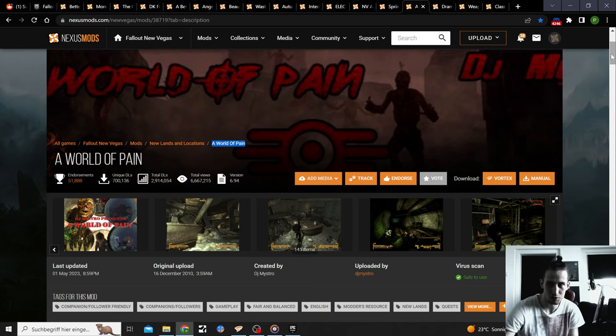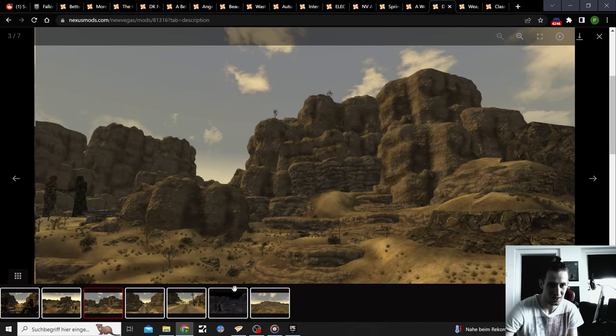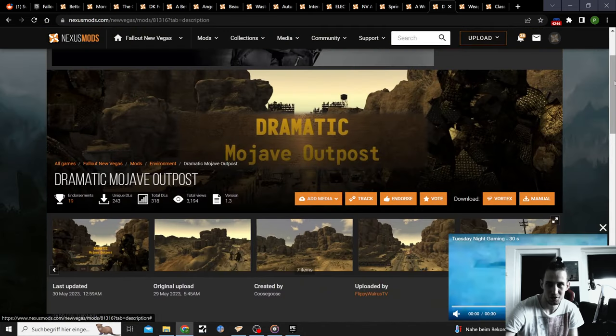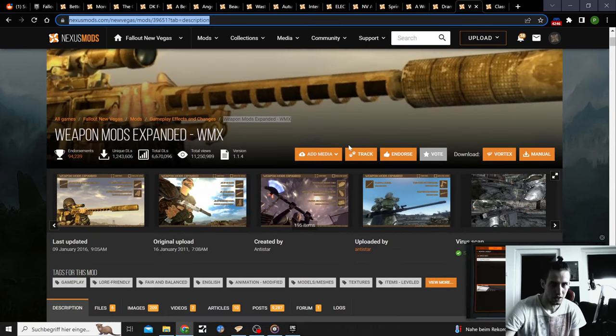A World of Pain, a lot of dungeons, caves. Very cool, gives you a lot of new content. This is just a test. It just makes the mountains high around the Mojave outpost. It was the first mod I tested. It's a new mod. I just needed to see if morning works, and it works perfectly.